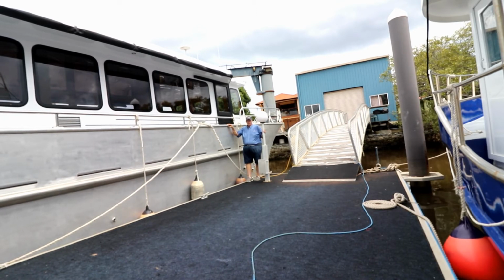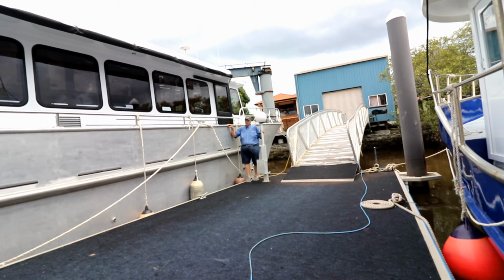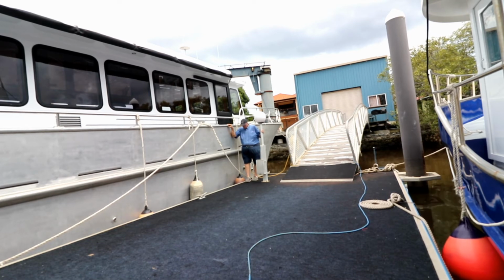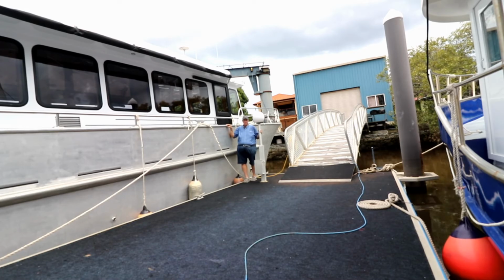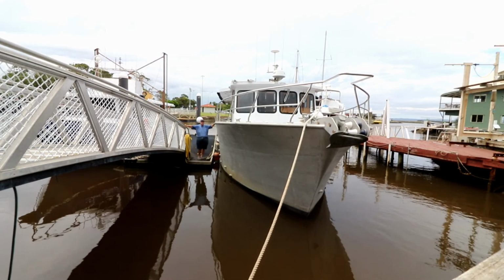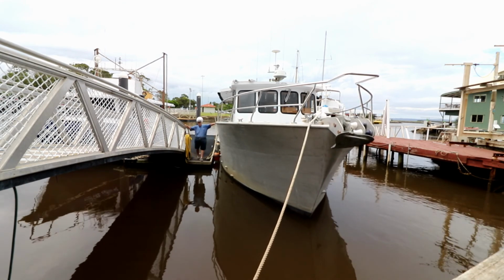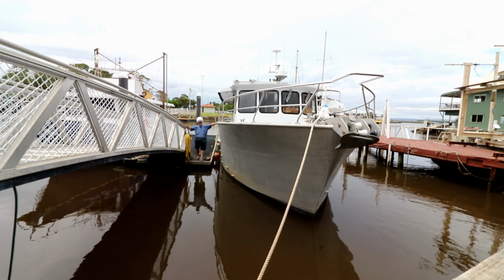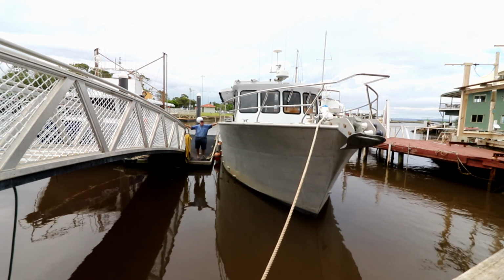I'm 5'10", 1.78 in the metric language, and this will give you some idea of the height of the vessel. I'm standing on a floating pontoon which is about 500mm above the water. Some idea of the size of the vessel. I'm Alan from Peter Hansen. The vessel beside me is above my head and I'm 1.78 metres or 5'10" in the old height. As you can see, it's a significant vessel for a 52-footer.